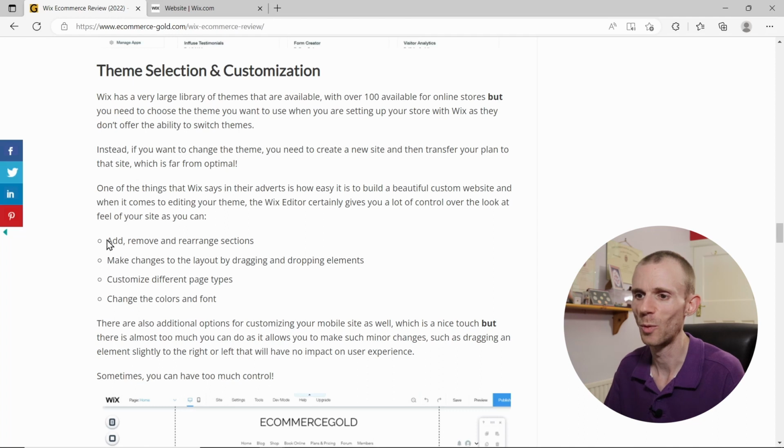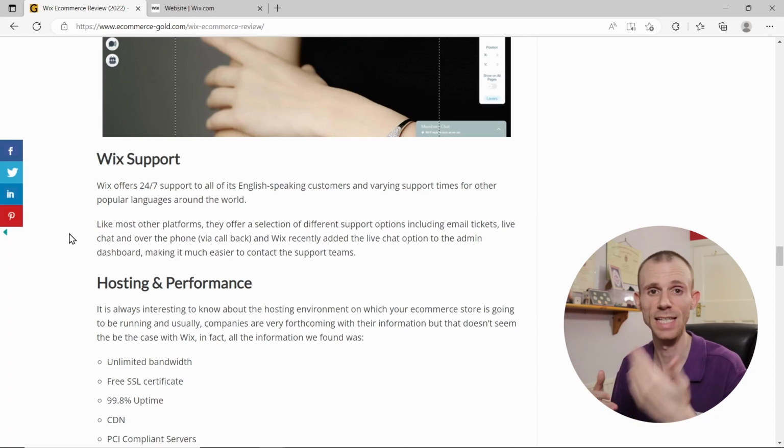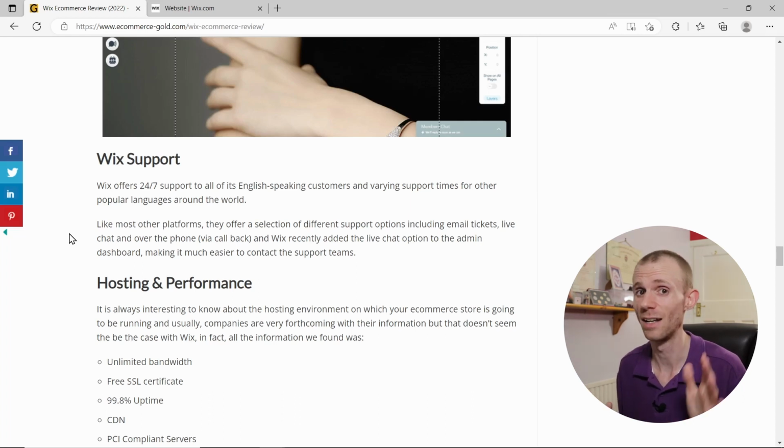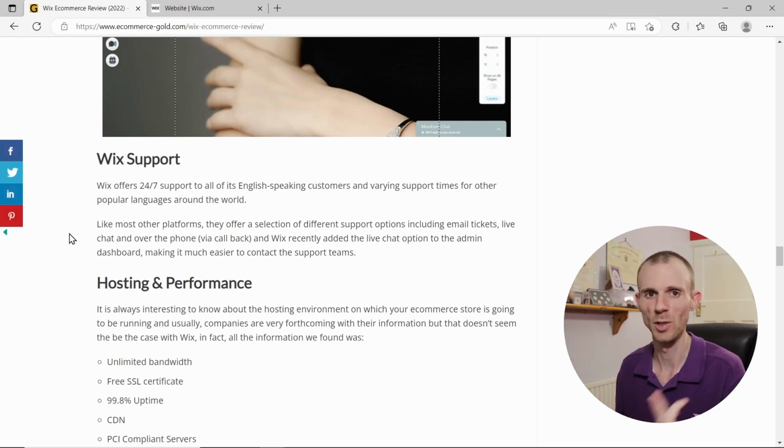Right, so next up we are going to talk about support. Now, Wix offers 24/7 support to all English speaking users. For users in other languages, support times do vary, and if you go into the help center, there is a page that does list all the support times for the different languages that they support. And they do actually support a lot of languages, which is really good. But the 24-hour support comes from email tickets, live chat, and also over the phone via a callback feature. So basically, you let them know you want to speak to them and they will give you a call back.